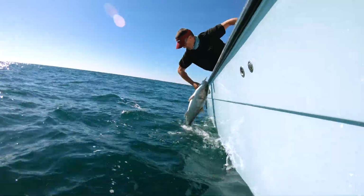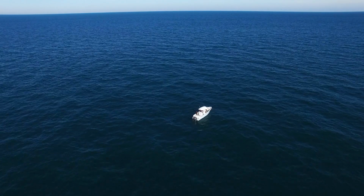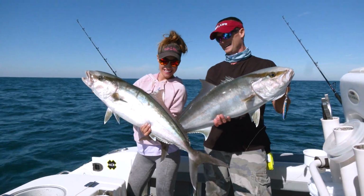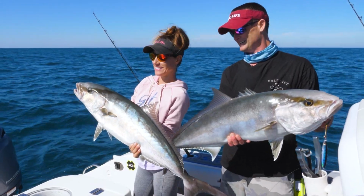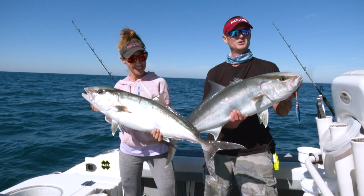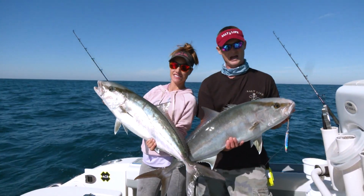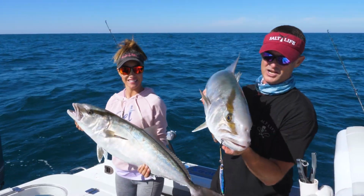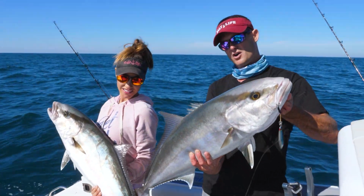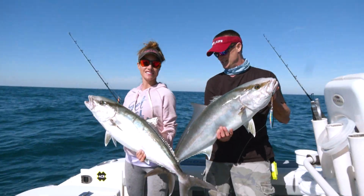Woo! There he is, look at that. Woo-hoo! There's our double. Always a blast to catch these out here with you. Wow. So much fun. If you don't target amberjack very often, you should give it a shot because these fish are just a blast. They love hitting jigs, so you can catch them on artificial, catch them on live bait, and they are good to eat when they're in season, but they're out of season. So it's all about fun today.